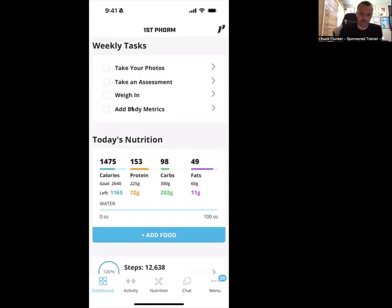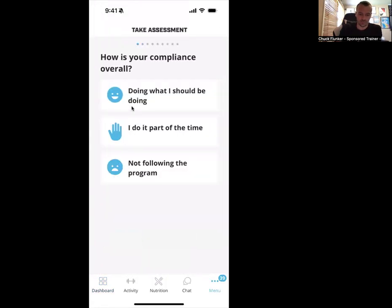Basically, we're going to take an assessment. That's the easiest way to start. We're going to answer a series of multiple choice questions. How is your compliance overall? If you mark doing what I should be doing, that means we are getting check marks on calories and protein on 6 out of 7 days. Not 5 out of 7, not 4 out of 7, 6 out of 7 days, we have gotten check marks on calories and protein, both of them.